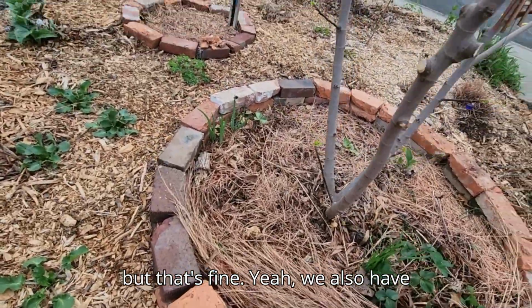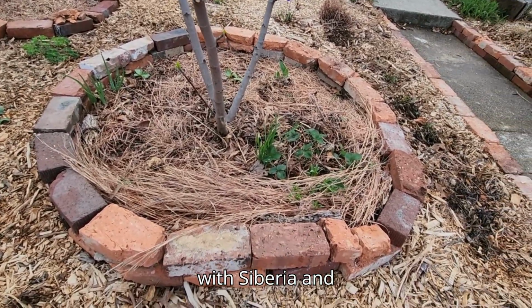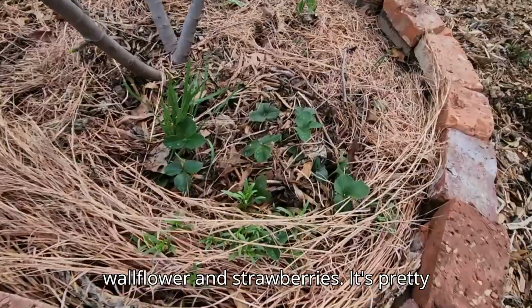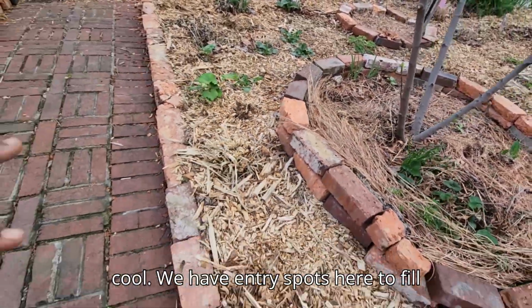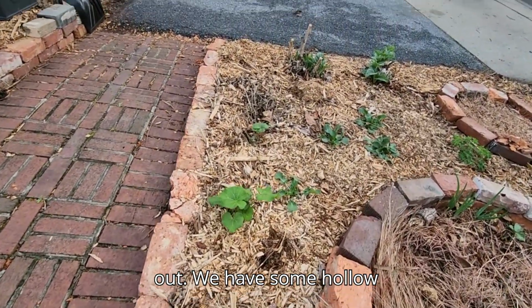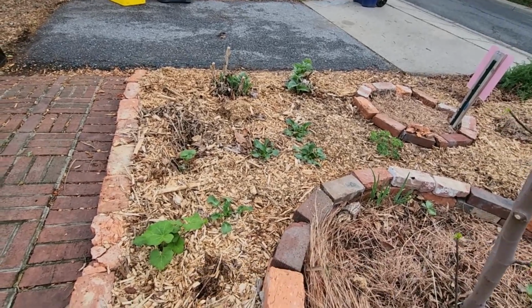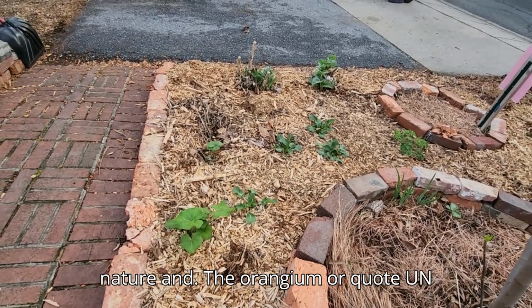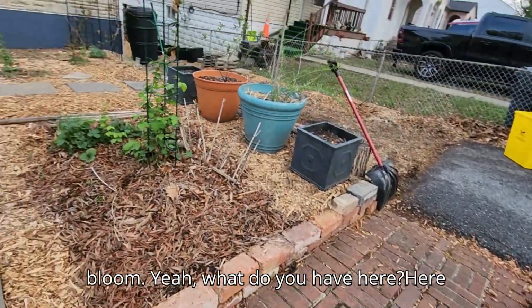We also have lovage coming up in here too. Nice. With Siberian wallflower and strawberries. Pretty cool. We have empty spots here to fill out. We have some hollyhocks, cardiums, more echinacea, and the Eryngium, or quote unquote sea holly. Another spiky bloom.